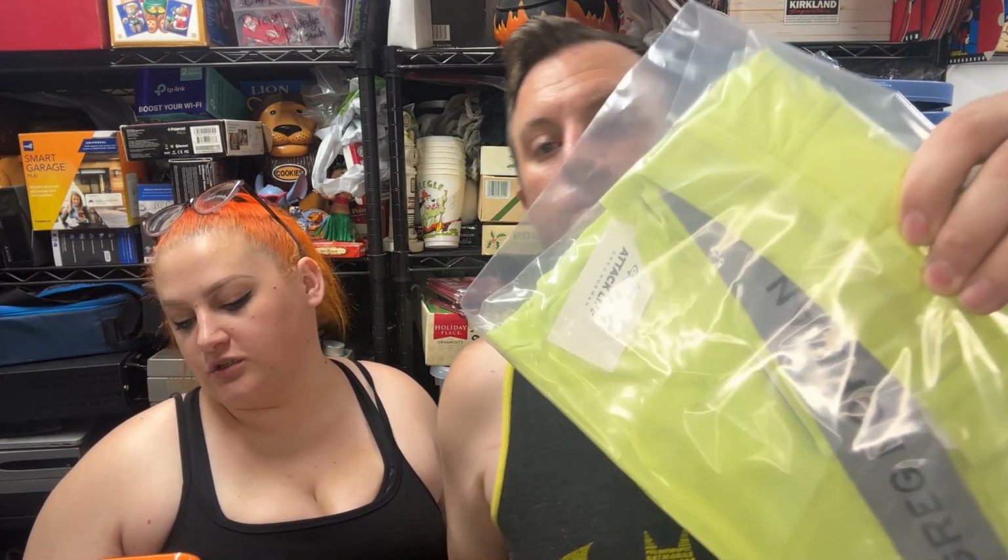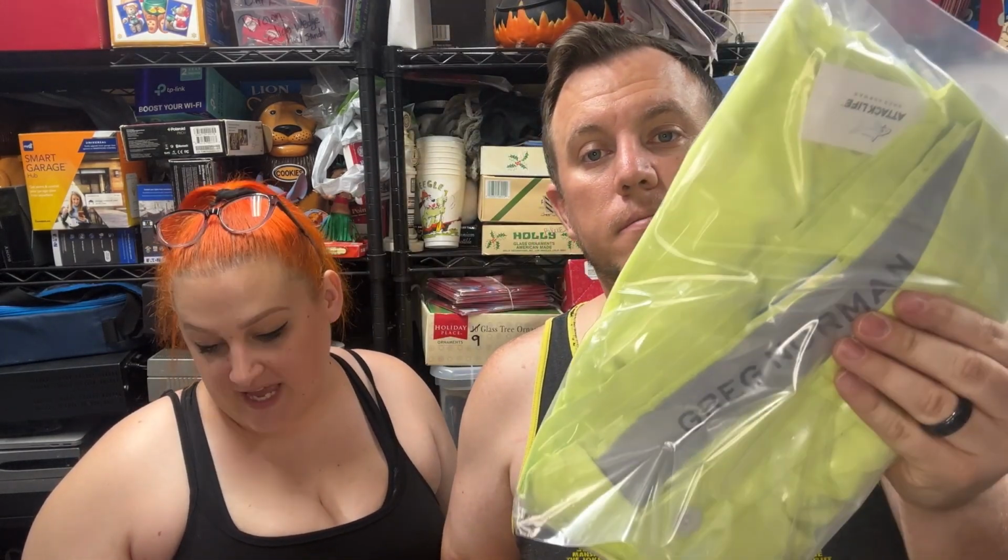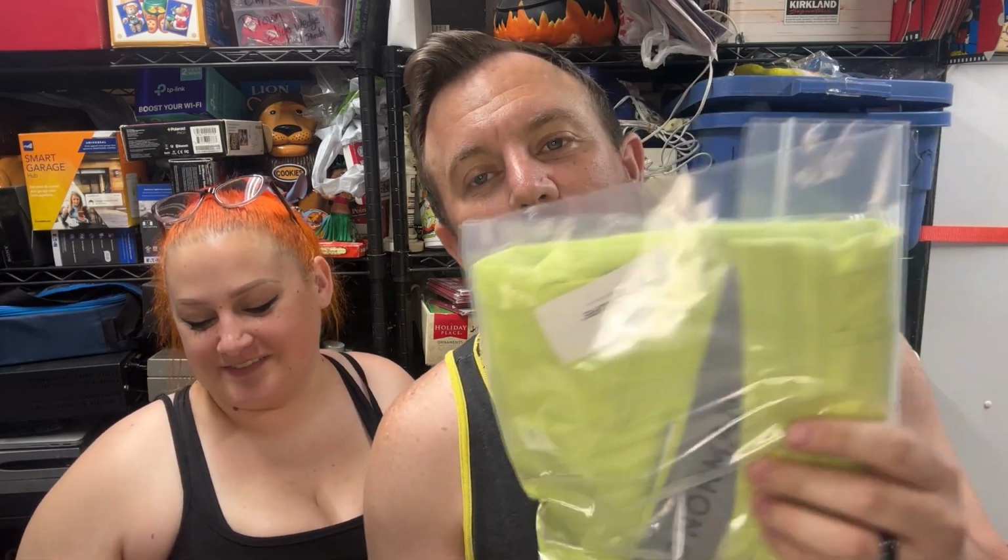Then we got a pair of Greg Norman Attack stretch shorts in lime dew color, size men's 44, with tags. That color was on the tag, so I did not make that up. Lime dew. That's what it's called. Sold for 23 and some change. This was $1. It was brand new. It took $1 at a garage sale, so that was nice.